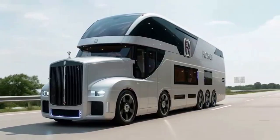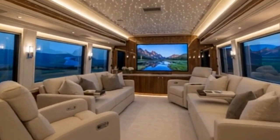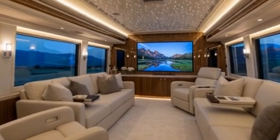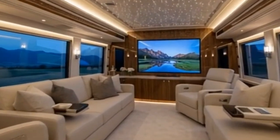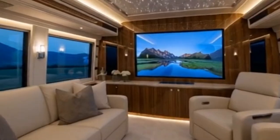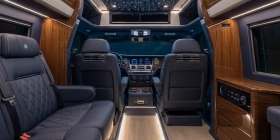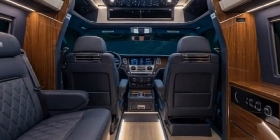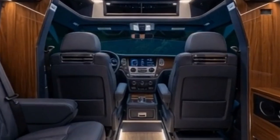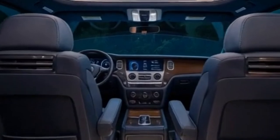compromise on comfort. Why does this matter? In the US, luxury motorhomes are a growing trend, especially as more people look for ways to combine adventure with first-class living. We've seen incredible models from brands like Newmar and Prevost, but Rolls-Royce entering this space signals a whole new level of exclusivity. Instead of simply offering mobility, this motorhome promises a five-star lifestyle wherever the road takes you.